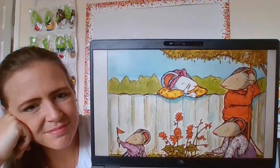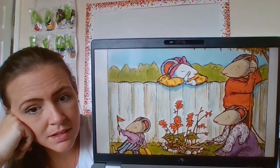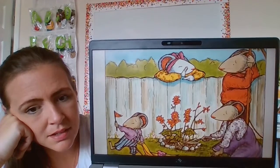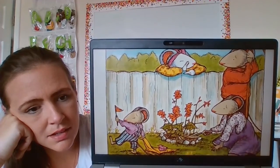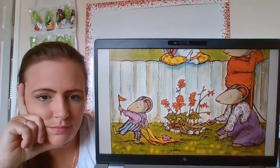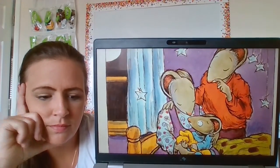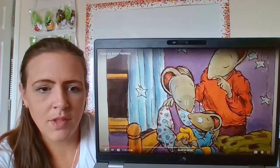"Isn't he getting a little old to be carrying that thing around?" asked Mrs. Tweezers. "Haven't you heard of the blanket fairy?" Owen's parents hadn't. Mrs. Tweezers filled them in. That night, Owen's parents told Owen to put Fuzzy under his pillow.